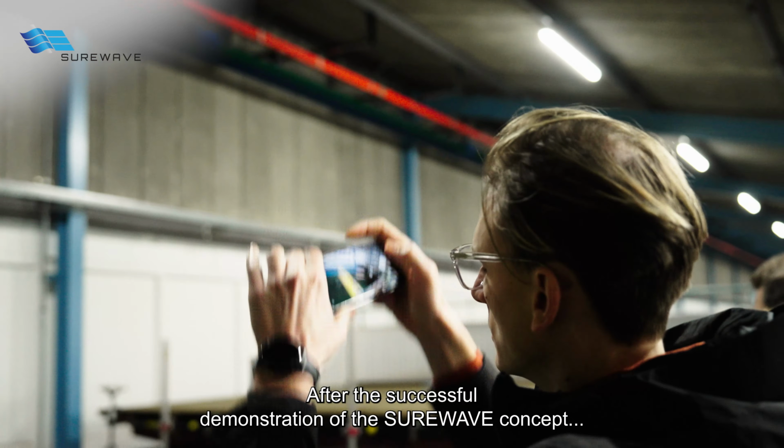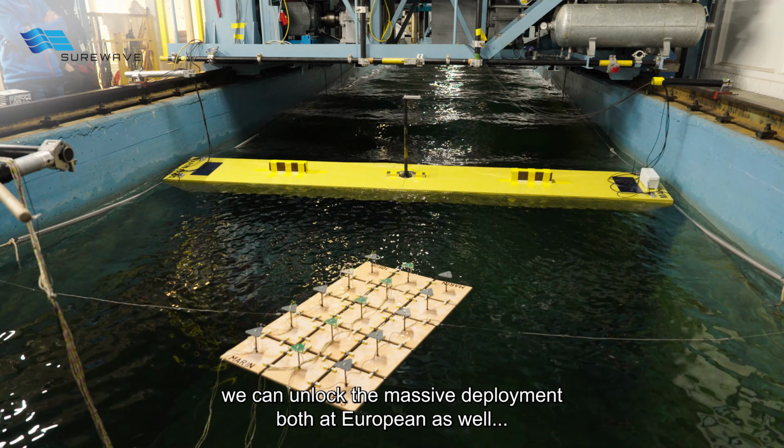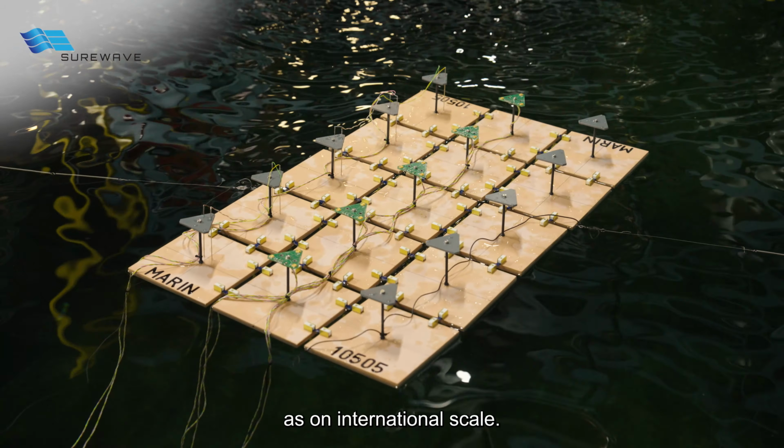After the successful demonstration of the SUREWAVE concept, we can unlock the massive deployment both at European as well as on international scale.